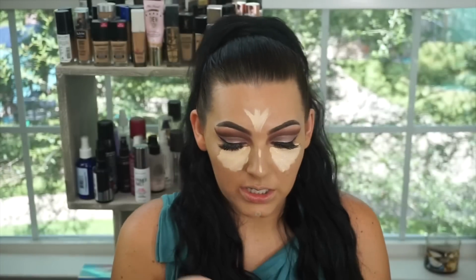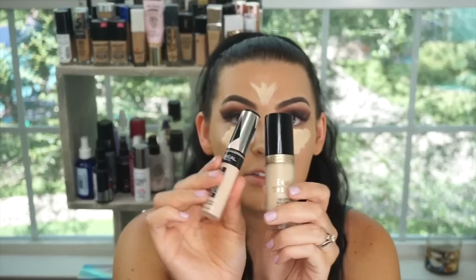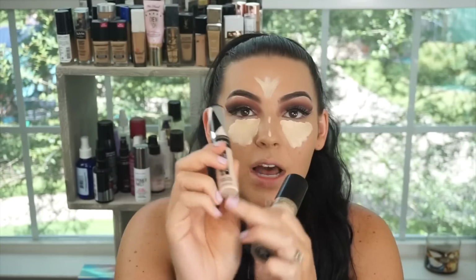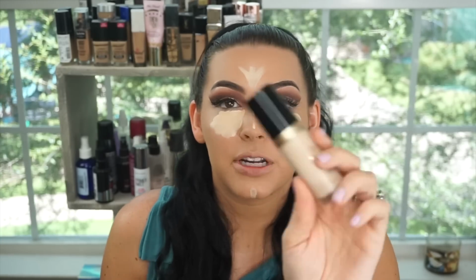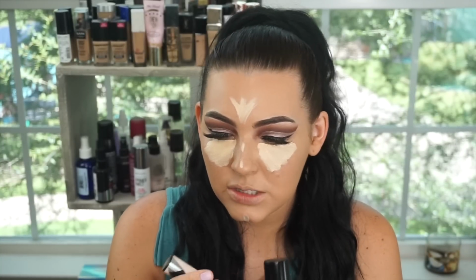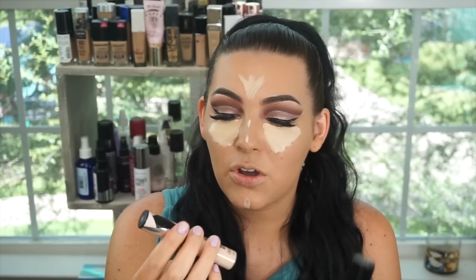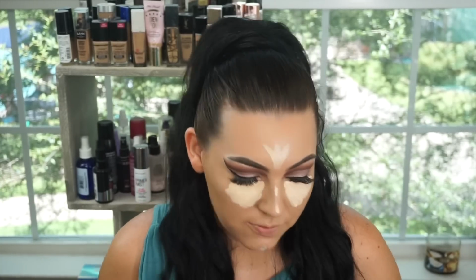This is a really good concealer. Why did I stop using this? I really like this. These are my two favorite concealers. I like the shade of this one better. They're kind of the same shade, just different undertones. This one has, not super yellow. Okay, yeah, it's pretty yellow, kind of a yellow undertone. That one's Snow, and this one's called Fawn, and it's more of a neutral undertone. So I like the undertone of this one better, but this one works fine.